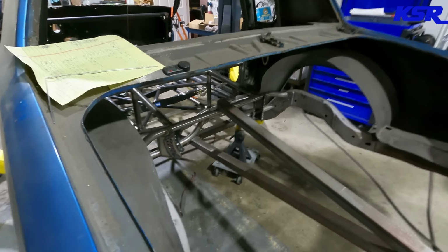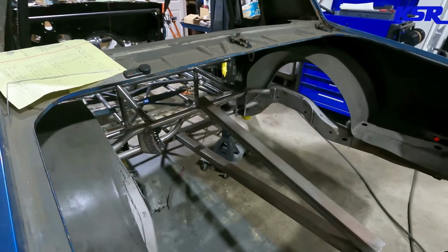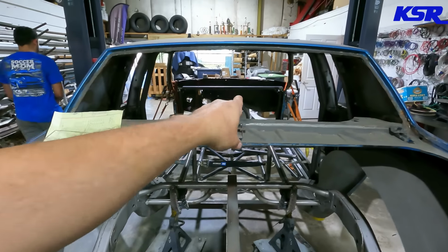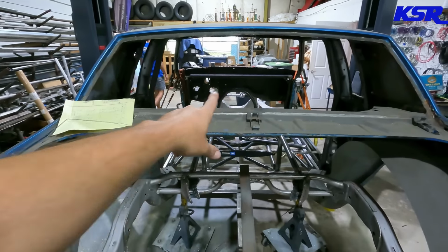But today, I want to start going more rearward with stuff, since I'm waiting on some more of the things for the front before I can actually finalize any of that up there.